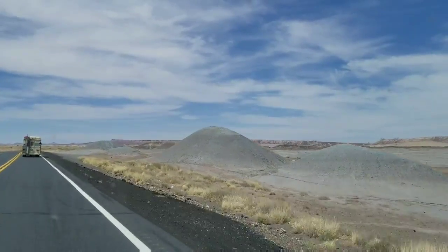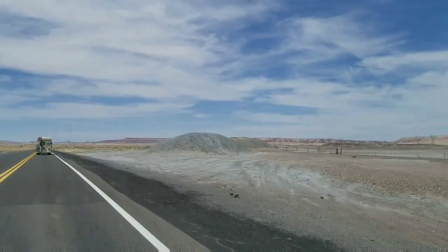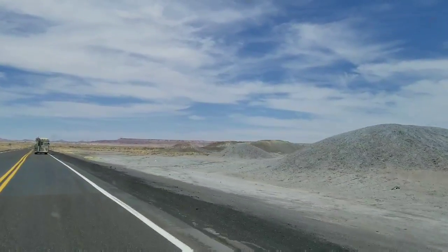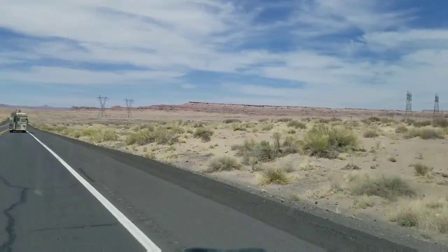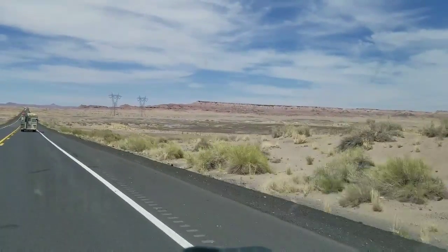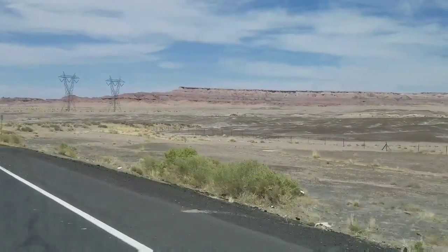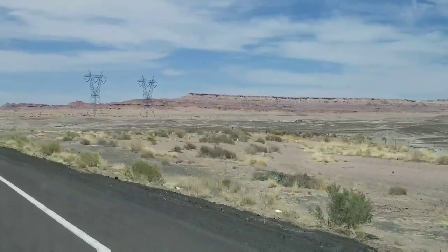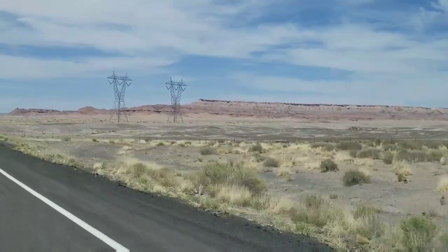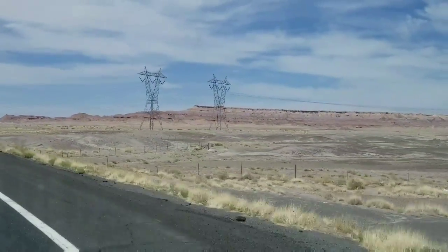I think it's kind of cool. We're getting closer to that mountain out there, that hill, rock formation. It's much easier to drive out this way than last year.